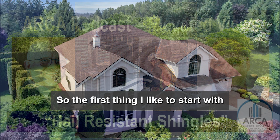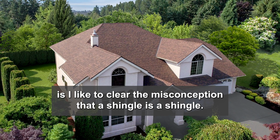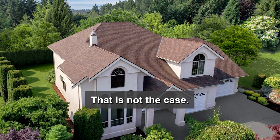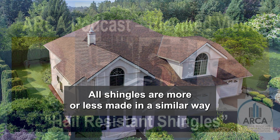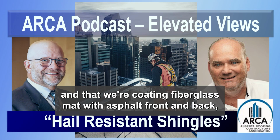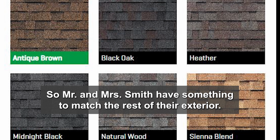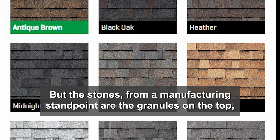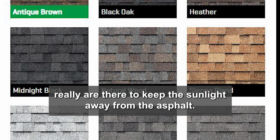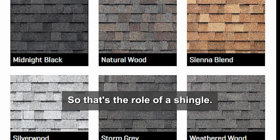So the first thing I like to start with is I like to clear the misconception that a shingle is a shingle. That is not the case. All shingles are more or less made in a similar way in that we're coating fiberglass mat with asphalt front and back, covering the top side with colored stones. So Mr. and Mrs. Smith have something to match the rest of their exterior, but the stones from a manufacturing standpoint, or the granules on the top, really are there to keep the sunlight away from the asphalt. So that's the role of a shingle.